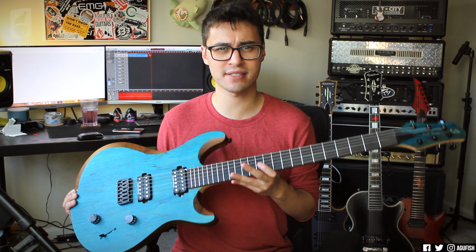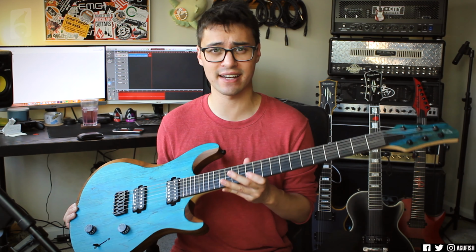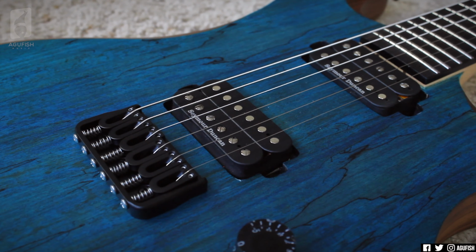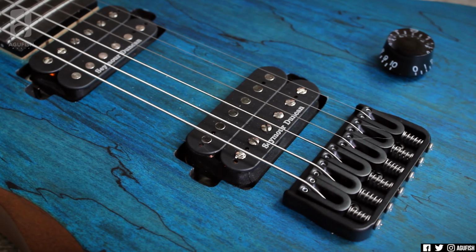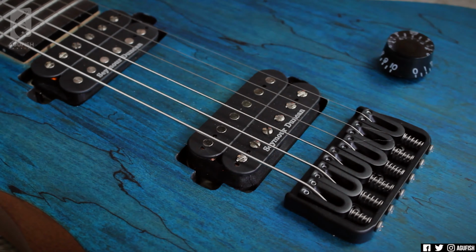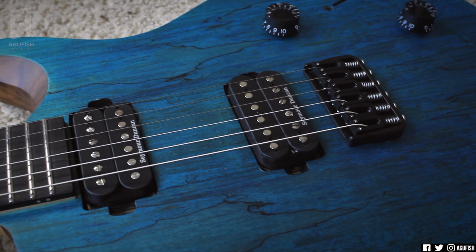But it's not just a looker. Jericho's made sure that all the components match the quality of the aesthetics. Starting with the bottom and working our way up, we've got a fixed low-profile bridge from Hipshot. I'll admit, I was not a fan of low-profile bridges until very recently, and Hipshot is the reason they eventually won me over.